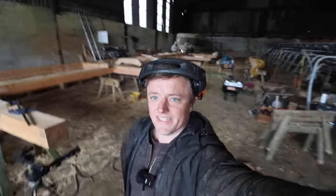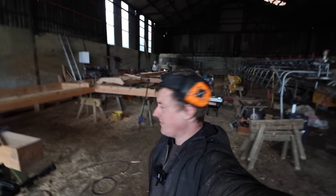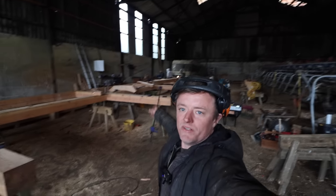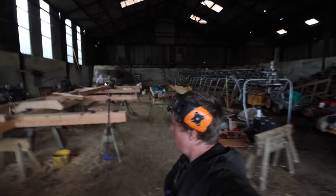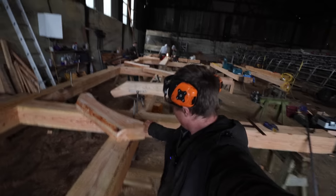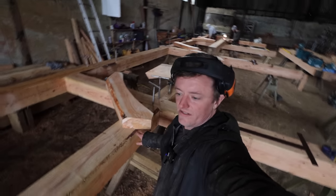Right, another day. So everyone's here. So today this frame's probably gonna be done, provided nothing goes wrong. So everyone's just scribing up that last mid rail that we needed to do, that we left out because we did it in two sections. I've been marking out these tenons on the braces. So braces are marked out. Steve's gonna start cutting these out.